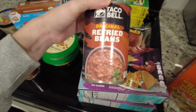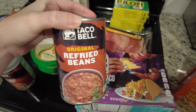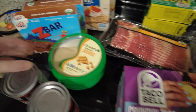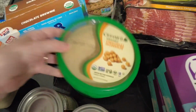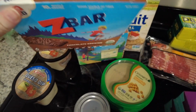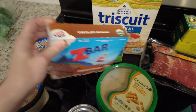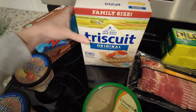Same with these refried beans. They were less than a dollar a piece with the buy one get one free, so we figured why not give them a try. Our Cedar's hummus that we love, that was buy one get one. I got these because I like to have them as car snacks. I know they're the kid Clif bars and they're still not the healthiest, but they're nice to have in the car when I get really hungry.